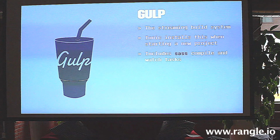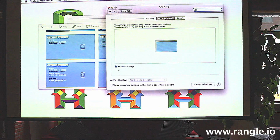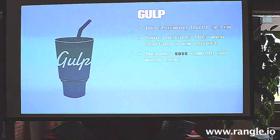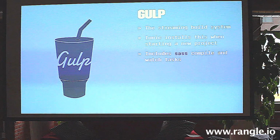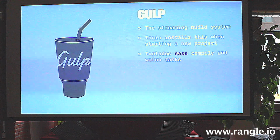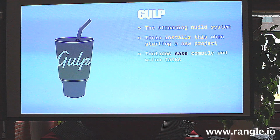So I just wanted to take this time to talk about gulp. Shalom talked about this again. Actually, talked about a lot of things I'm going to be talking about. So gulp is a build system like Grunt, but it's actually much easier to learn and much simpler to use.